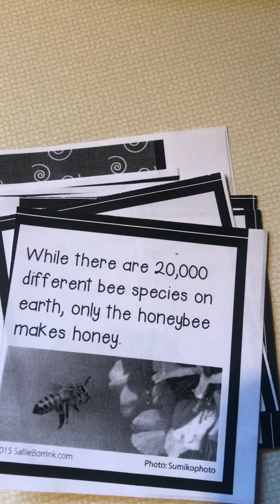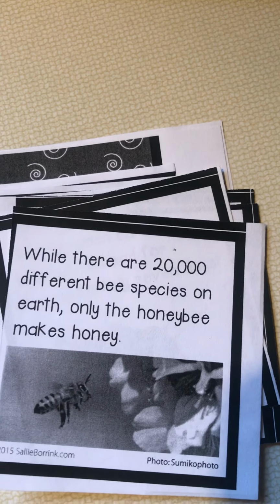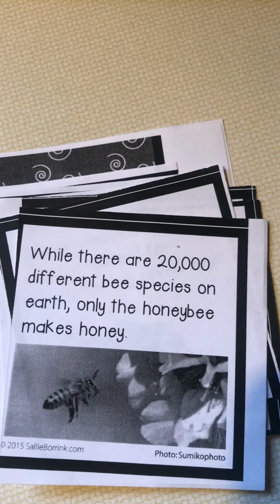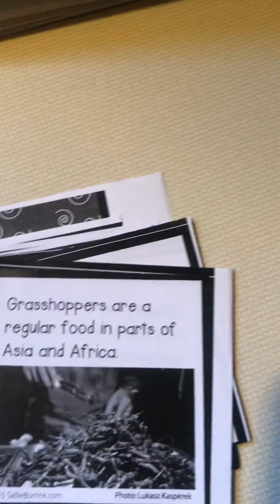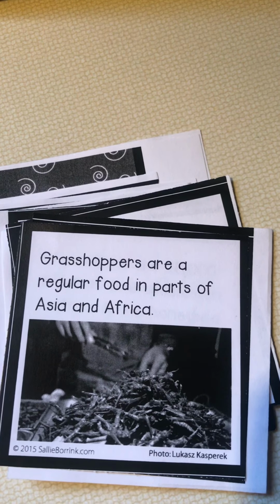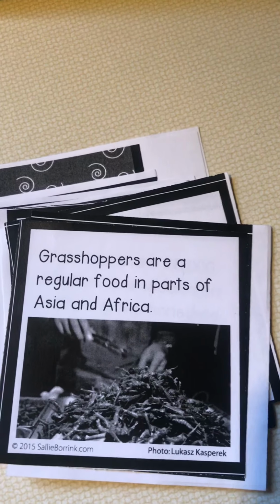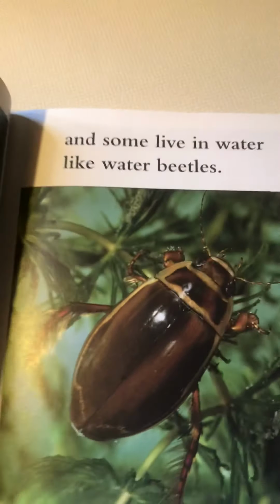While there are 20,000 different bee species on Earth, only the honeybee makes honey. Did you know that? And this one, are you having grasshoppers for dinner? Do you know grasshoppers are regular food in parts of Asia and Africa? Oh my goodness.